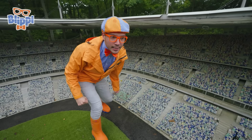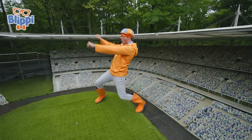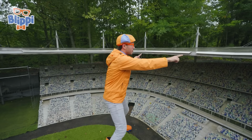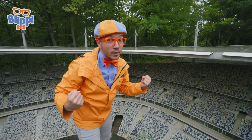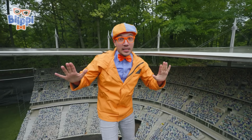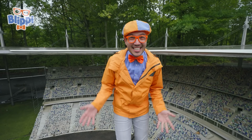Woo! Blippi scores! Oh, and do you notice something? It also has a kind of roof. It doesn't cover the entire stadium, but it runs all the way around. This right here is made out of really heavy metal, and it stands up because it's connected to these big posts. They're called iron needles. They help keep the roof from falling down. Did you know that this roof is so heavy that it's even heavier than the Eiffel Tower?